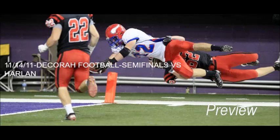Good job there. I thought it looked like they're going to have some room to run, but give Nick Ellsburn credit. He held his gap and then shed off the block and made a tackle. So good job there at the point of attack by the Vikings of knowing where the football was going. So 3rd down upcoming, 3rd and 4 for Harlan. 14-0 Decorah, early stages, second quarter.